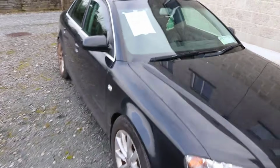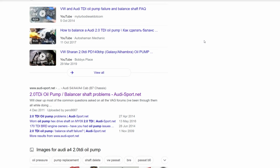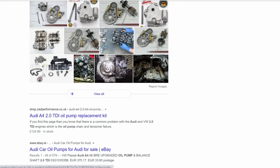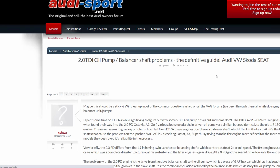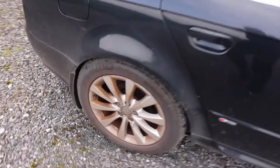So the owner was happy to give me the keys to inspect the car, which is great because you'll always be able to have a better poke around. I checked around online before I left, and these 2-litre Audis have a problem with the oil pump that fails. So I asked the owner and they informed me that it was upgraded. Sometimes a quick Google search before buying a car can give a great insight into an issue a certain make or model might suffer from.